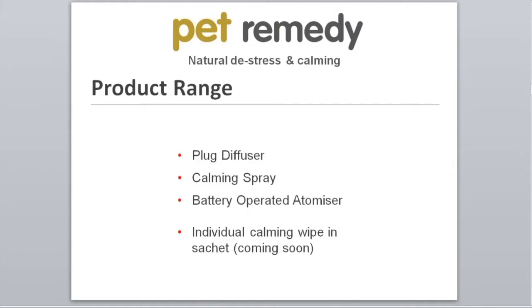The product range, as you probably already know, includes a plug diffuser, a calming spray, a battery-operated atomizer, and in fact now we have individual calming wipes in a sachet coming on the market, which again will address situations where you might not have a spray, or you can have one in your pocket. It will find its place, I'm sure, in the product range.